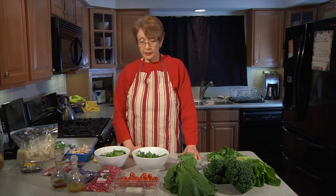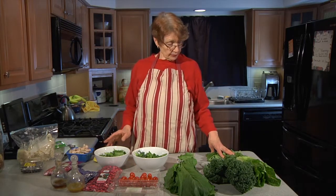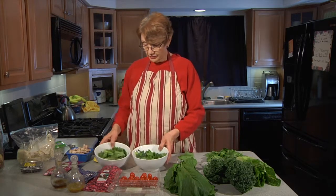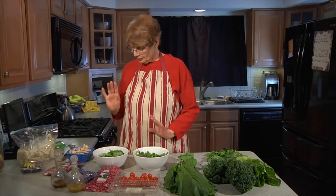They all have vitamin A and K in them, but what is really nice about a salad is it adds bulk into your meal. And sometimes it's just so nice to be able to have a large bowl of something to just chew and swallow and not add a whole lot of calories into your meal. I have broken up the spinach, the romaine lettuce, the kale and the turnip greens into these large bowls. One is going to be for me and one is going to be for my husband.